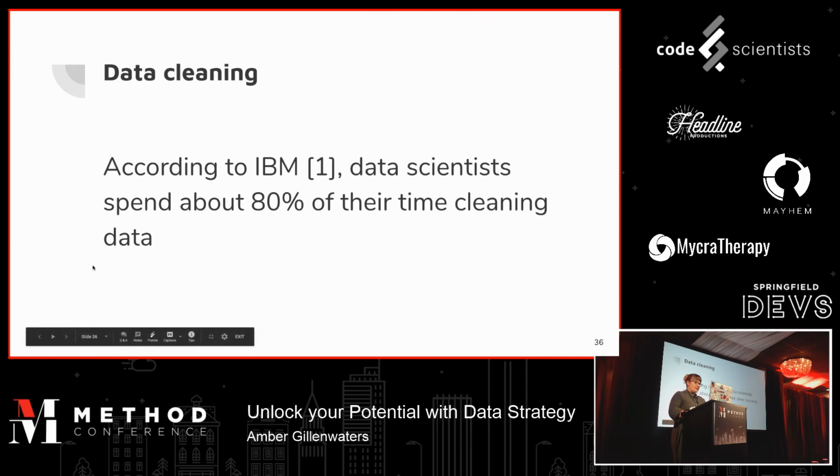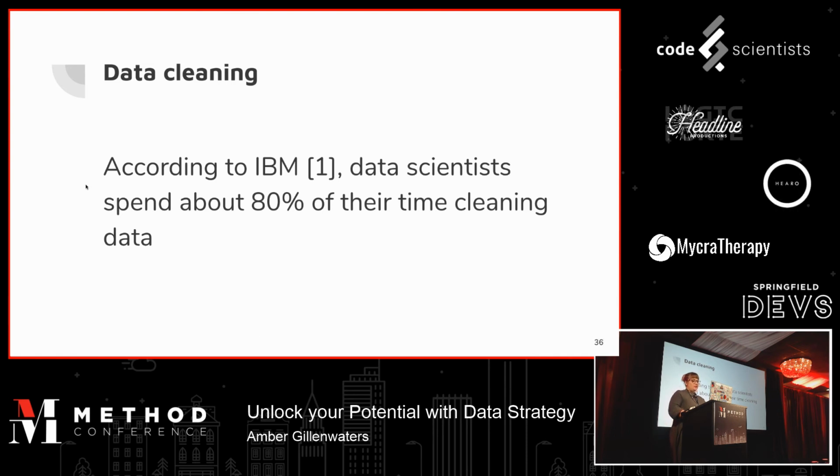IBM predicts that by 2025, this may be a little ambitious because they have products for this, but that 50% of data science activity will be automated. And I hope it's mostly in data cleaning because it'd be nice to spend only 40% and more time modeling.